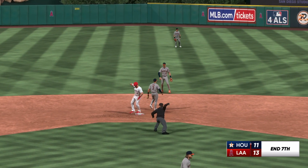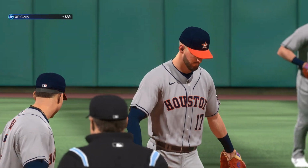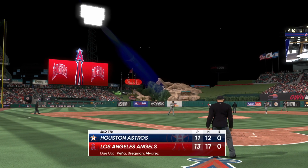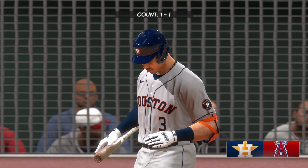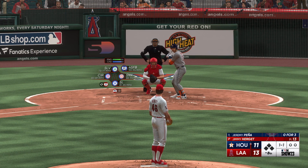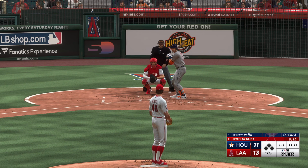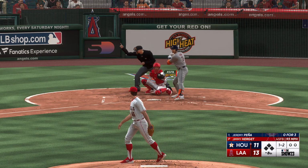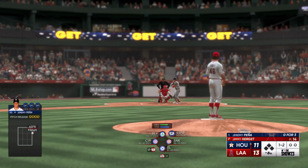They take the force out. That ends the frame. Ready to begin the 8th. Now here is Jeremy Pena. That one called a strike. And the count 1 and 2.